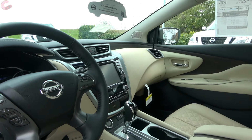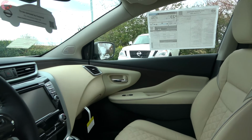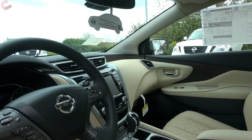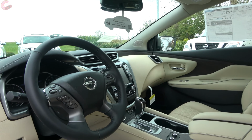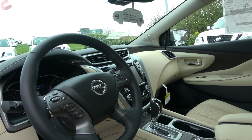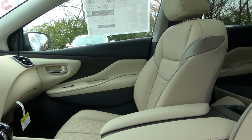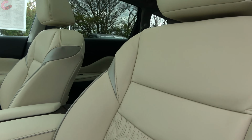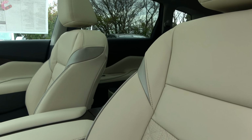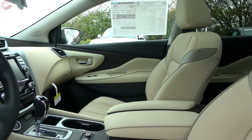Alright, so taking a look inside the cabin here, you won't notice a great deal of changes since this is just 1 year removed from the full refresh it got. But there are a couple little detail changes that I will point out as we go along. Now this car does continue to have a wide variety of material and color combinations. So for your S and SV trim, those are going to come with cloth seating. Then when you go up to your SL trim, that's where you'll get leather.